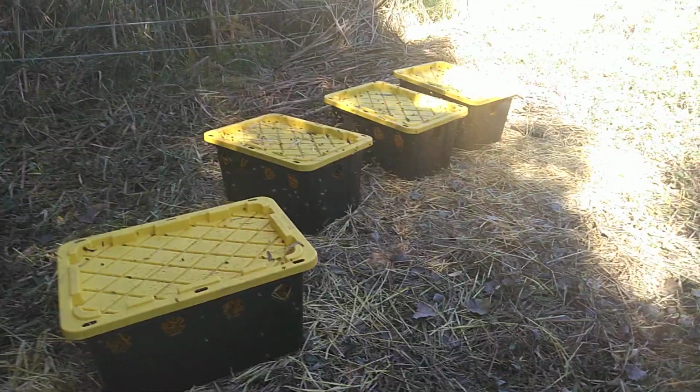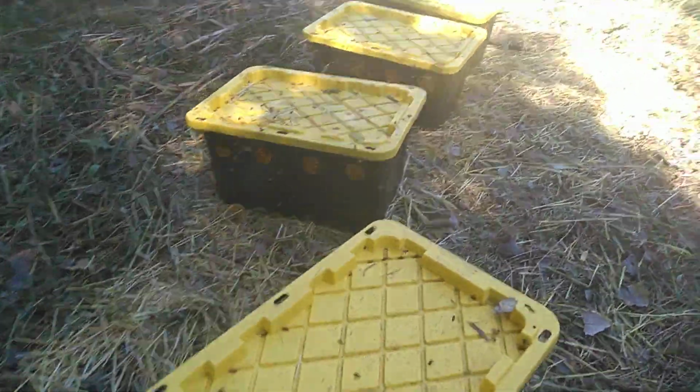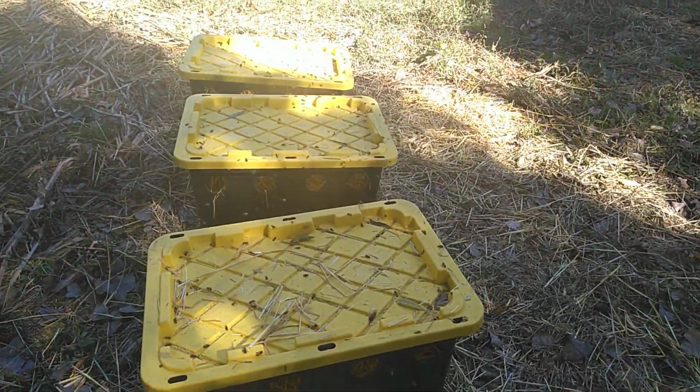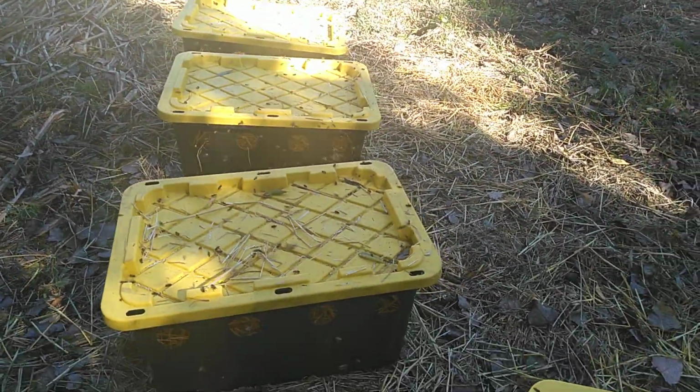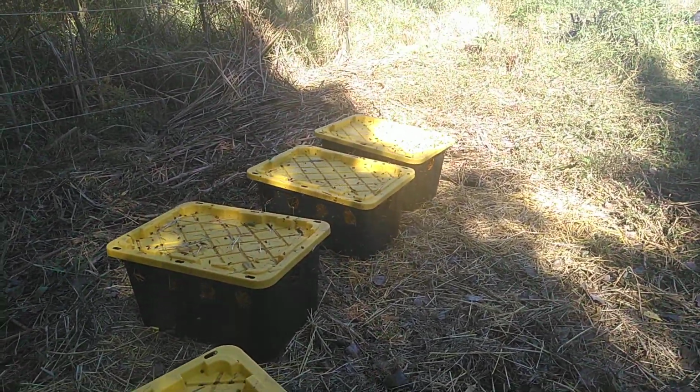Some of the people that have never been around bees are pretty amazed by this. And like I said, I'm standing right here, right in the middle of all this, and they're not even bothering me. They are more worried about the syrup. Now, if I start going in there and messing with them, then I'll irritate them. So anyways, that's it. Just wanted to show a quick little video.